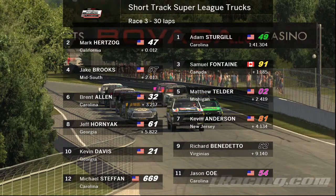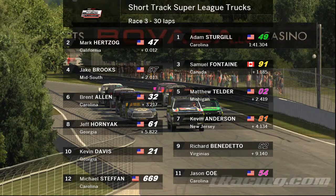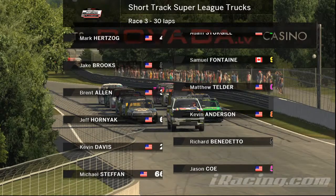Alongside him on the first row will be Mark Herzog. Then it's going to be Samuel Fontaine and Jake Brooks on the second row. It's Matthew Telder and Brent Allen on the third row. Kevin Anderson and Jeff Horniak on the fourth row. The fifth row will be Richard Benedetto and Kevin Davis. Jason Coe and Michael Steffen on the sixth row.